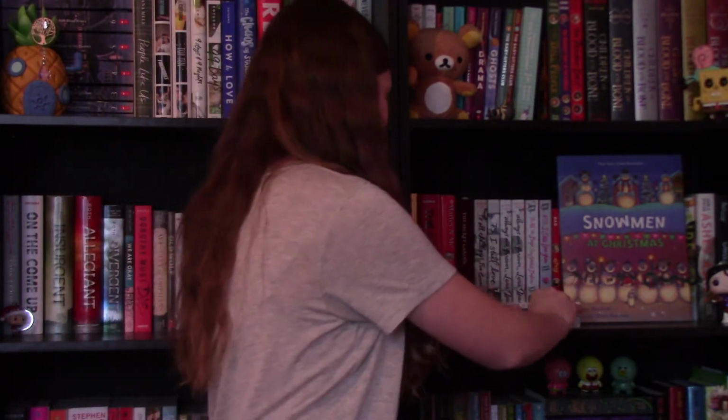A lot of children's books are going to be short, so this is a very short book, but it is so good, and it is definitely a book that I loved when I read it. My sister and I read it at the same time as each other, and I just loved it. I loved it so much, so I'm very excited to have this book back on my shelves and a copy of my own.